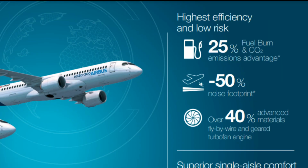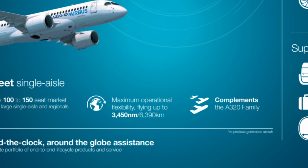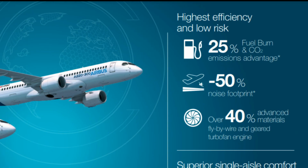Number 1. It boasts approximately 20% lower fuel burn per seat. Number 2. The A220-100 variant has a range of up to 3,350 nautical miles, while the A220-300 variant can reach up to 3,450 nautical miles. Number 3. Reducing noise pollution for passengers and nearby communities. Number 4. It boasts lower CO2 emissions and reduced noise levels.